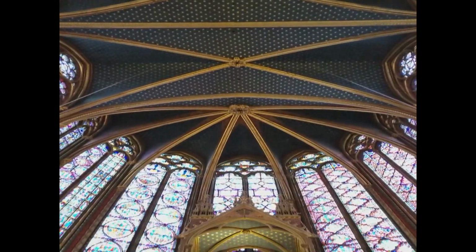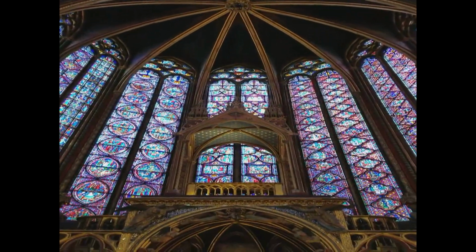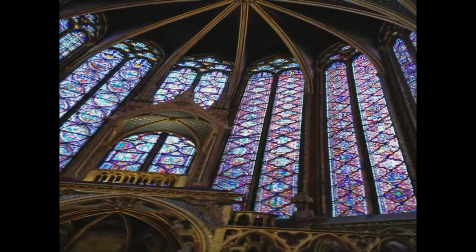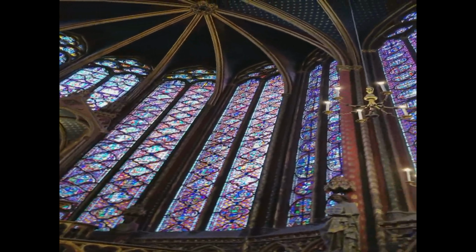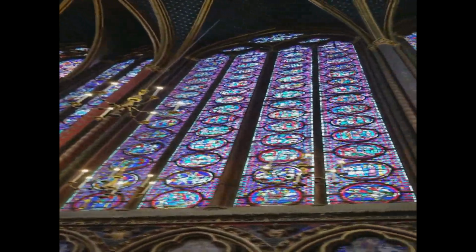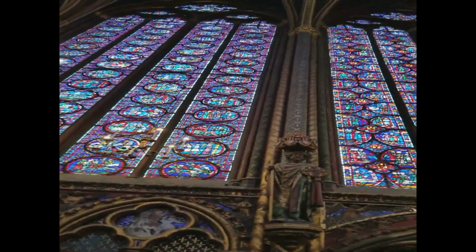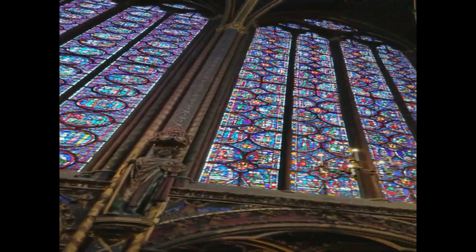There are 15 50-foot high panels of stained glass that cover 6,458 square feet. They have 1,113 biblical scenes, all from the creation all the way to Revelation, represented in the stained glass windows, and it's just amazing.